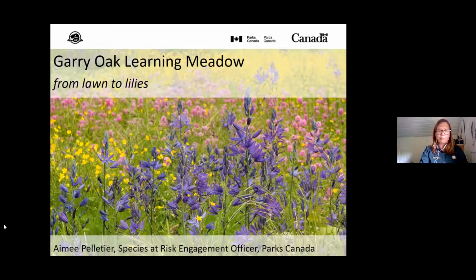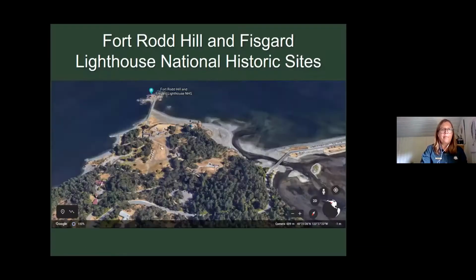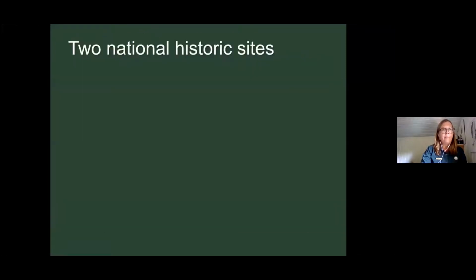So just to situate you a little bit, Fort Rodd Hill and Fisgard Lighthouse National Historic Sites is in the West Shore community, so in Colwood. You can see it here, located next to Esquimalt Lagoon. Here's another shot of it, just showing the layout of the land. You can see that there's lots of natural areas, but there's also a fair amount of disturbed lawn area.